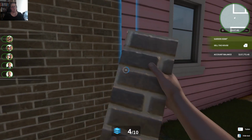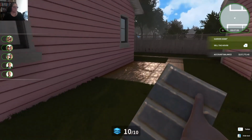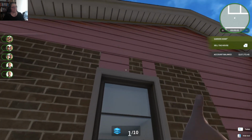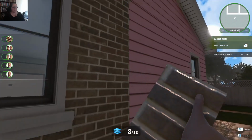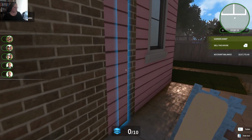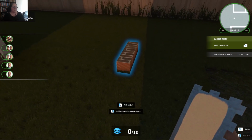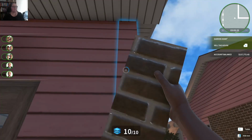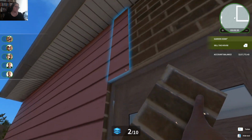So I was very tempted to just use the cobblestones on these ones here, but then we would have mismatched houses, and I don't know if that wouldn't drive me crazier. So what we're going to do is just go down the side, I guess. Get all of this done. Actually, that cladding goes really well with the grey doors too.